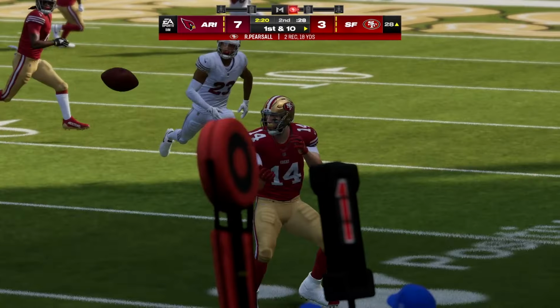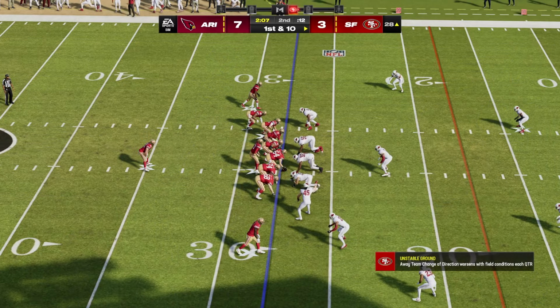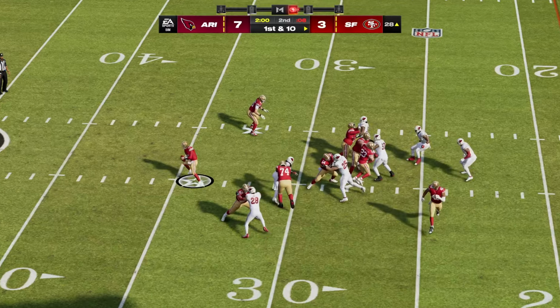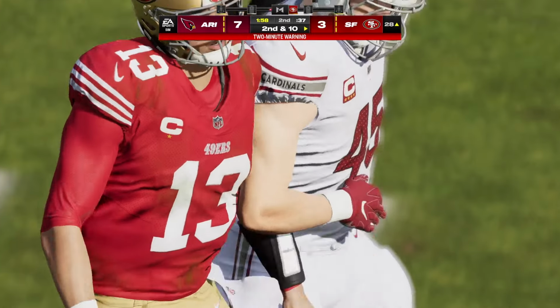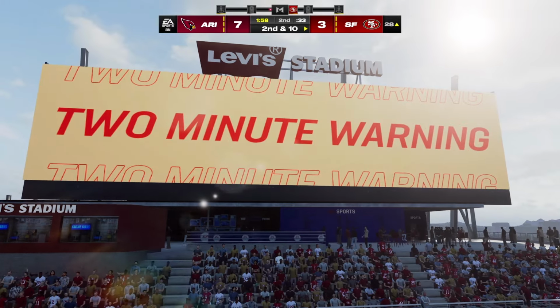As long as you go through your proper reads and progressions, the drag route can be one of those old reliable plays, because usually it's good for a good chunk of yardage, as we just saw there. And those guys like it, right? They can get the ball with a full head of steam, especially against man coverage, because in man coverage, they're typically running away from someone and not worried about traffic coming out on the other end. And now a throw on first down there, but it's incomplete.